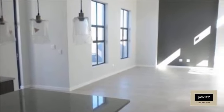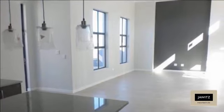4 bedrooms with laminated flooring and B.I.C.s. Main ensuite with double vanity and walk-in closet. Full family bathroom and guest toilet.